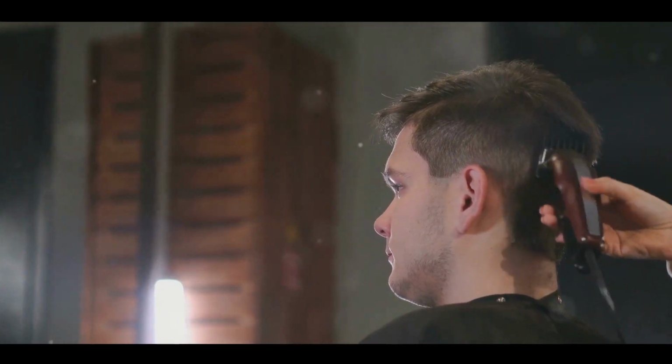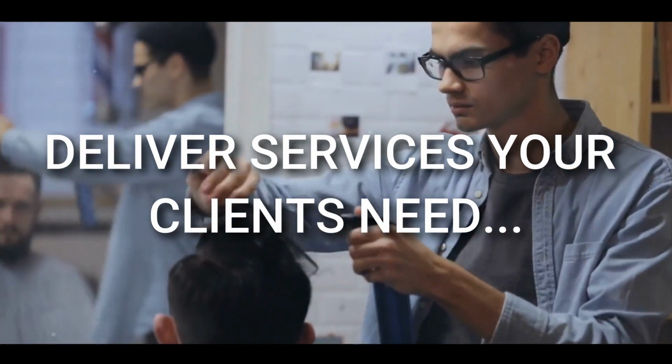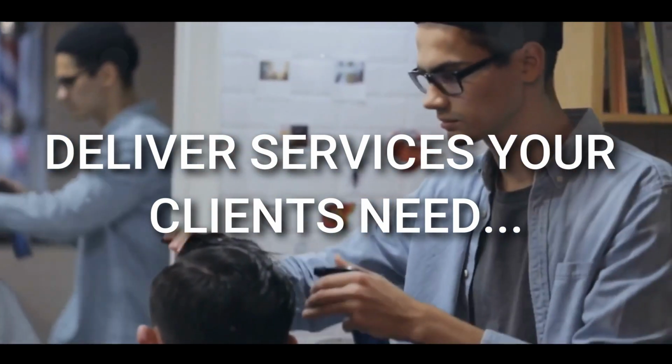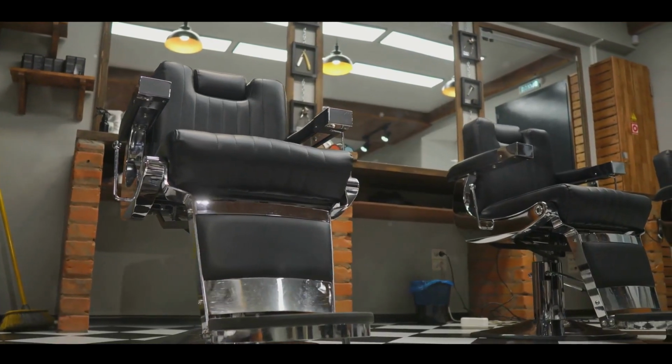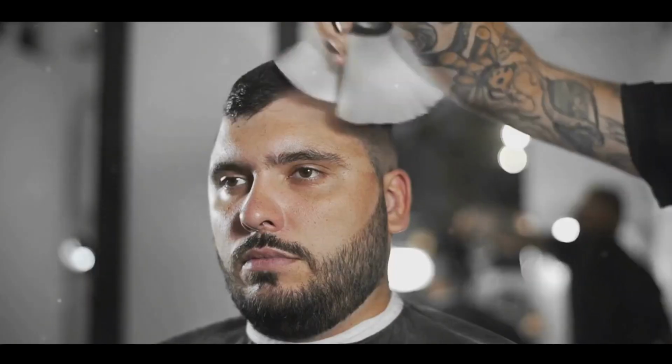By catering to the needs and preferences of your largest addressable market, you can deliver services they truly want, thus enhancing your reputation and customer loyalty. Remember, your market is the foundation of your business. It's the soil in which your barbering roots grow. Nurture it, understand it, and watch as your business flourishes.